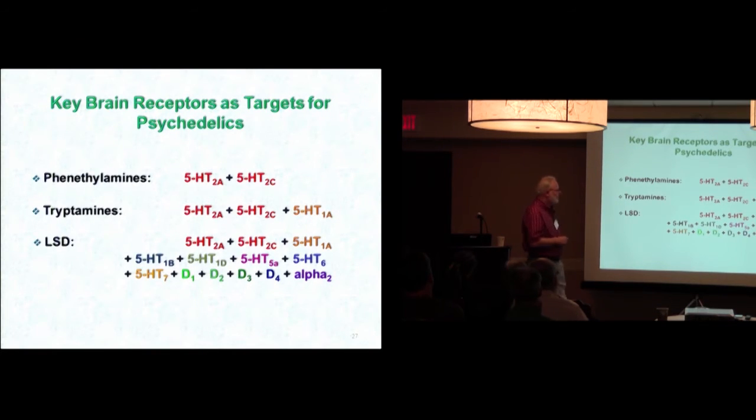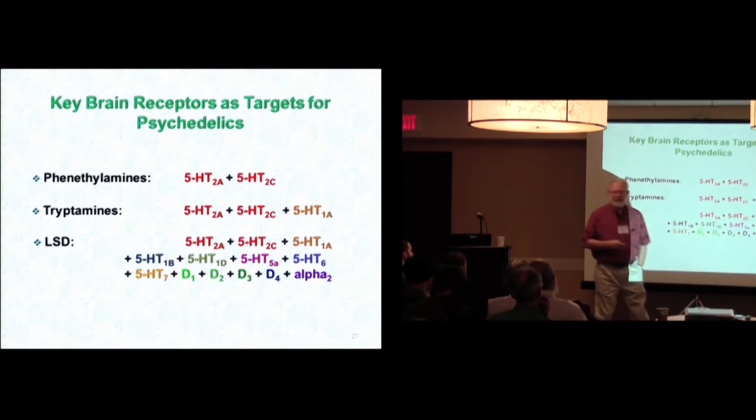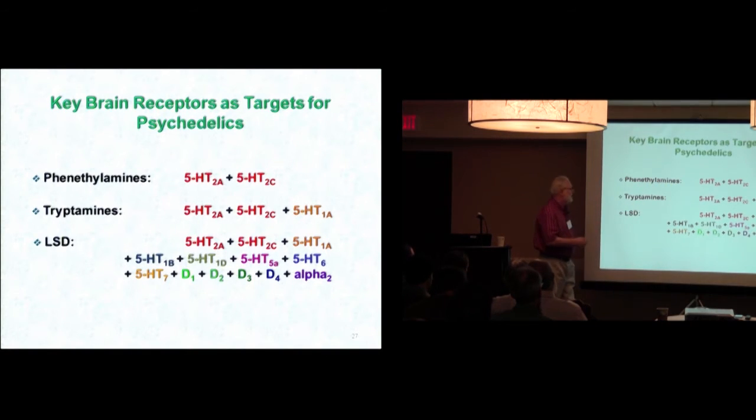They discovered early on in animal experiments that by giving antagonists blocking the 2A and 2C receptors, they could block the effects of psychedelics in animal models by giving a 2A antagonist, but not by giving a 2C antagonist. And our illustrious colleague Franz Vollenweider gave ketanserin to humans before he gave psilocybin, and found also that the 2A antagonist could block the effect in humans. So it's pretty well pinned down that the 2A receptor is the principal target.